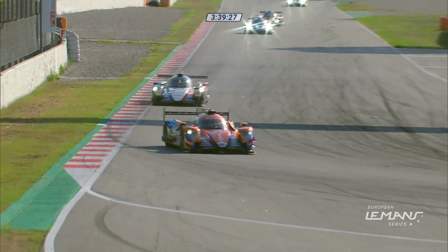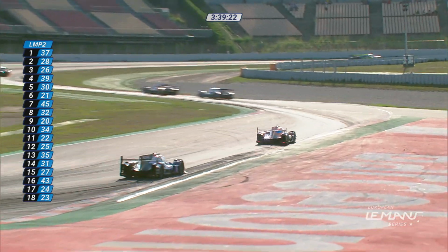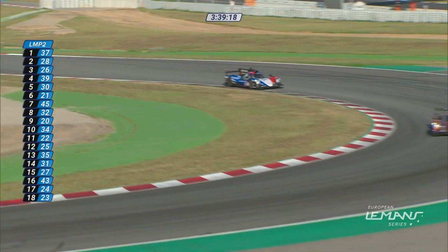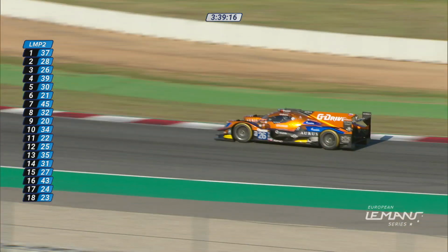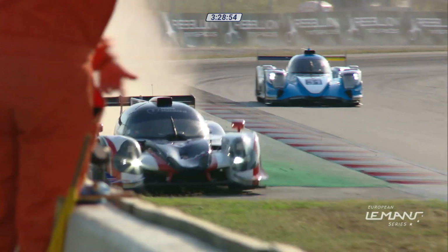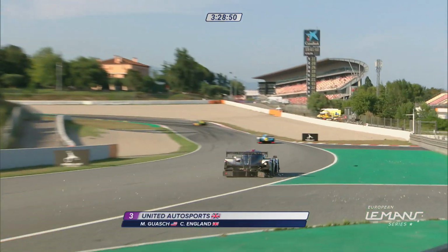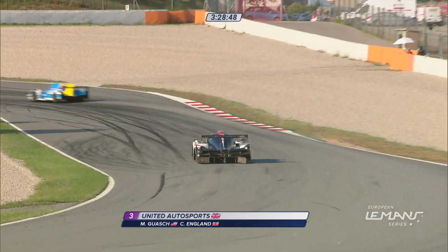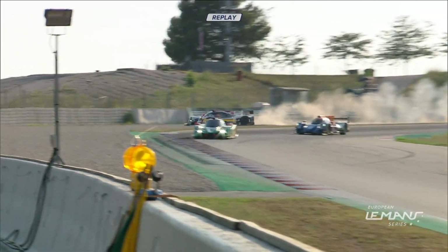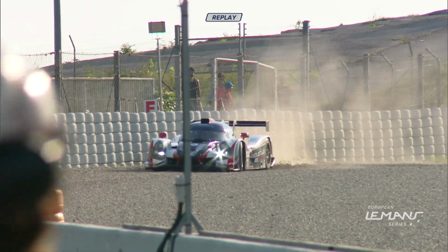Roman Rusinov in third position for G-Drive, the reigning champions. Alexandre Cougnaud for Graf, the 39 car, in fourth position. The red, white and blue of France on the machine. And Rusinov, as ever, doing a really solid job. Oh! United Autosport's number 3 car off on the dirt. That's Christian England. Mike Guasch was on the podium in the Michelin Le Mans Cup for United as well. And that's a long way off, and he's clattered the barriers.